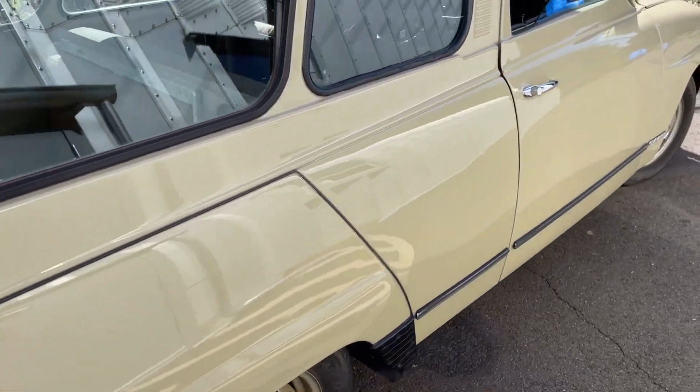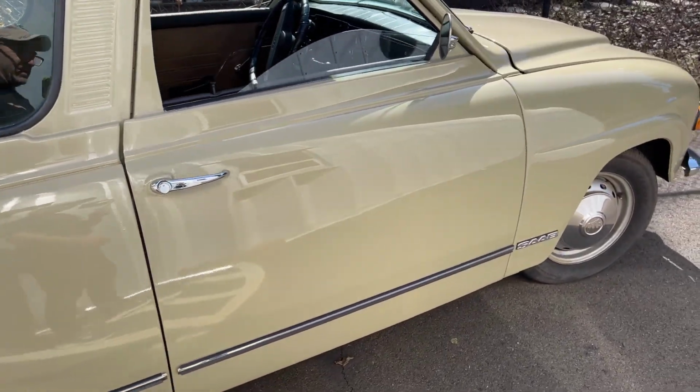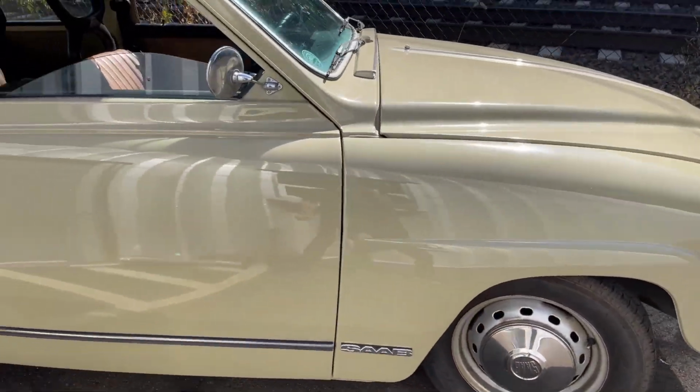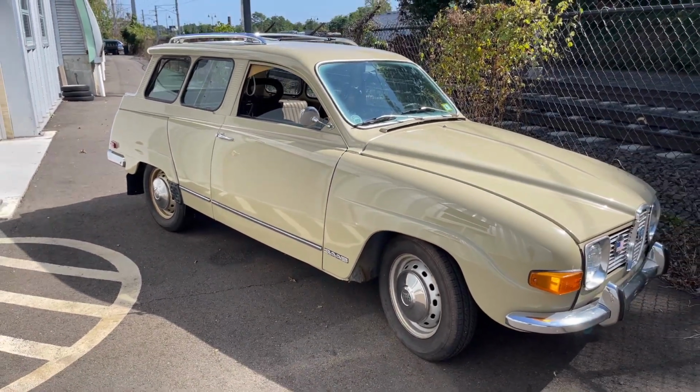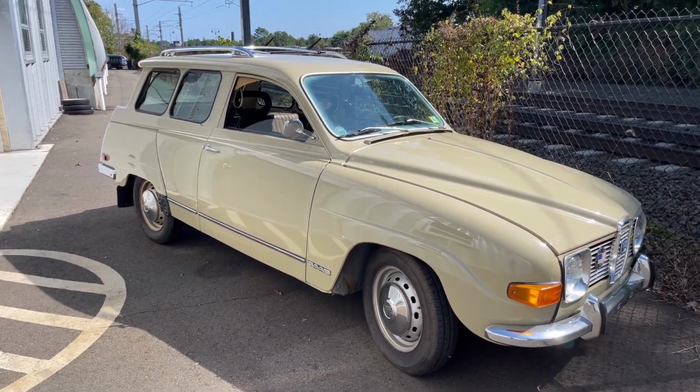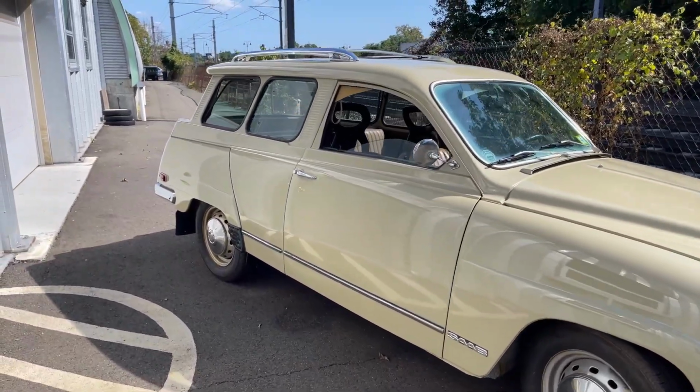Today I just want to give you a tour of this car we have for sale. But even if you're not looking for a car, I just think this is one of the more unusual objects of art, in my humble opinion. I guess it's a love-hate thing, but I just think this is such a cool and unusual car.